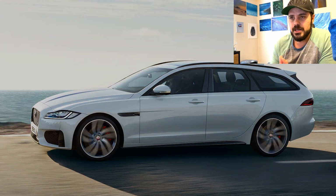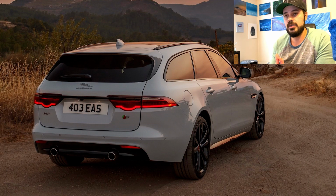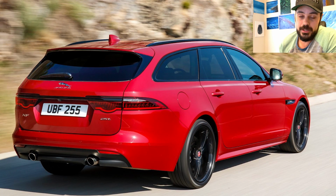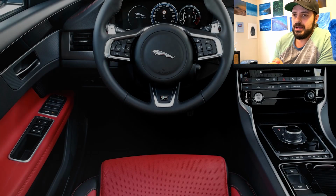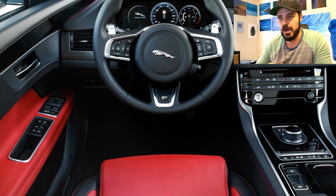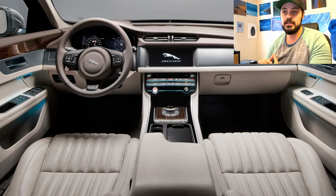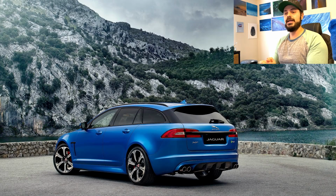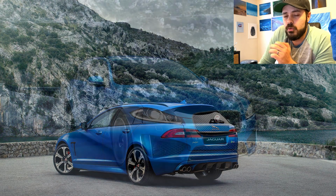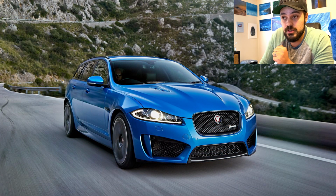And this model will not be around for long, since Jaguar has announced that they will take it off the US market in 2021. So if you want one, now is the time to get one. The Jaguar XF Sportbrake starts at $66,000 and is powered by a turbocharged 4-cylinder making 296 horsepower, or you can have it with a supercharged V6 with 380 horsepower for an additional $7,000. I think that is a pretty good value.